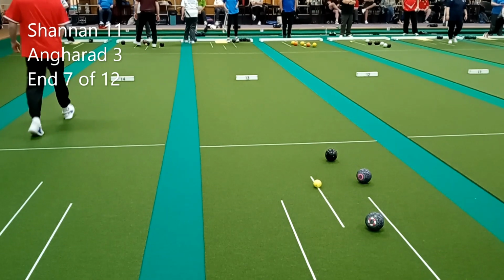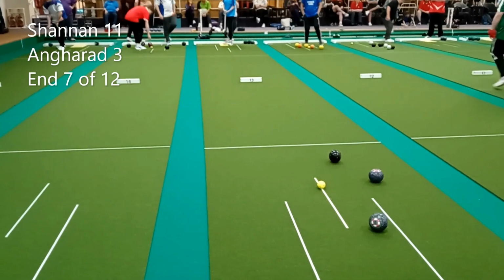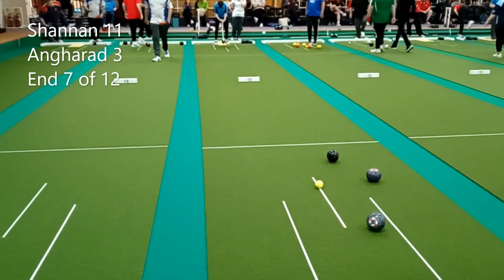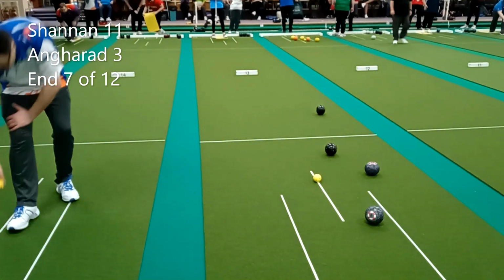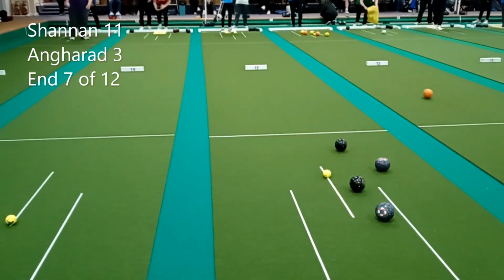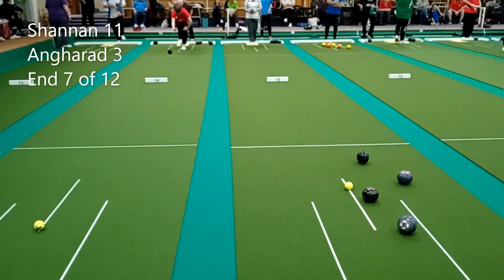Yep, that's drawn in for shot. Plenty of room though for a draw to the jack here. Yeah, I think that's going to come in. It's going to come in lovely. Look at that, lovely. Shot by Shannan there.